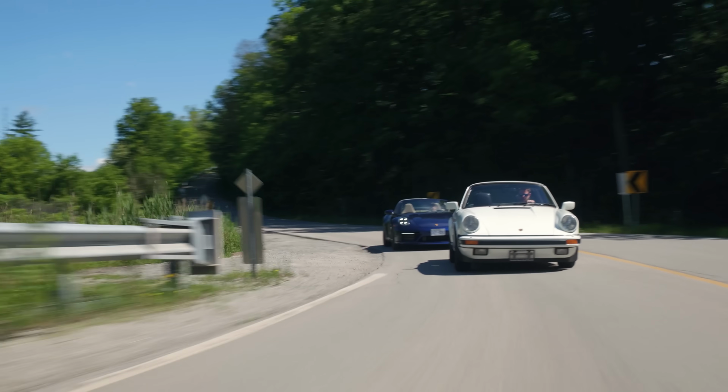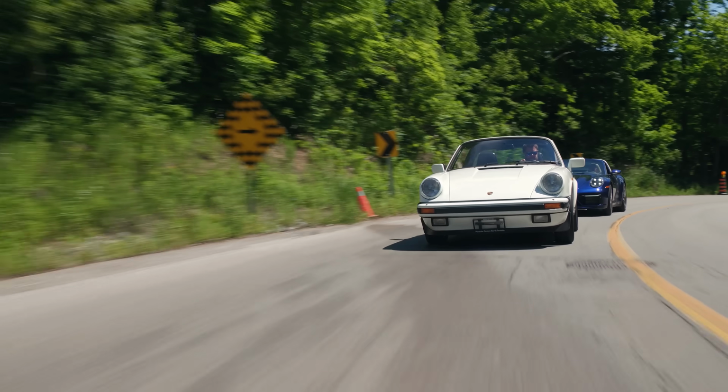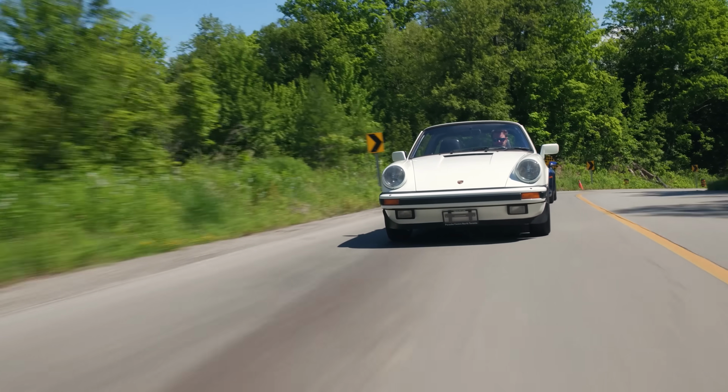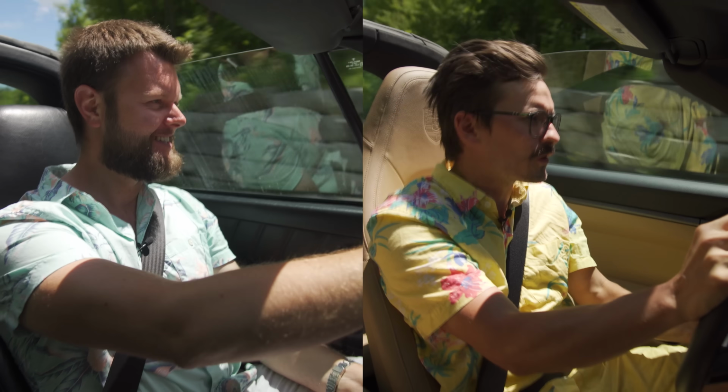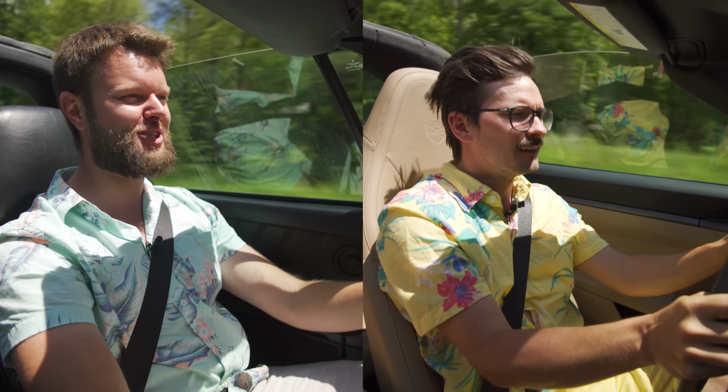All right, so let's do a little heel toe downshift. The classic, and I did also screw it up because my foot doesn't fit, and my God, the steering is so heavy, no power steering. And this Porsche is so easy. Like, I feel like I'm not even going through a corner at all, and I'm on your bumper the whole time. Oh yeah, this thing is so well balanced.